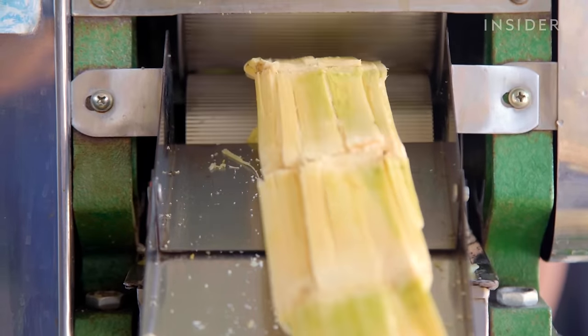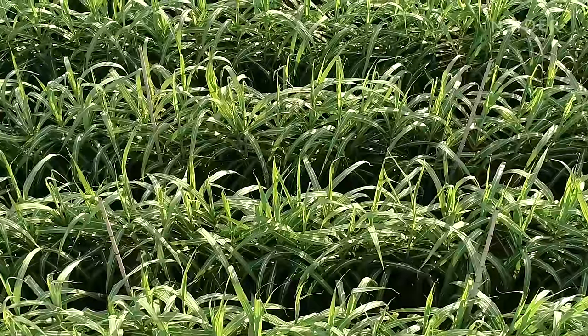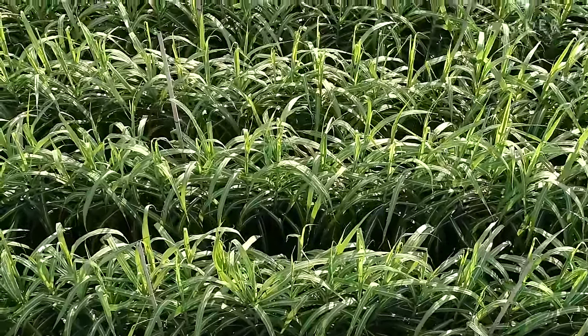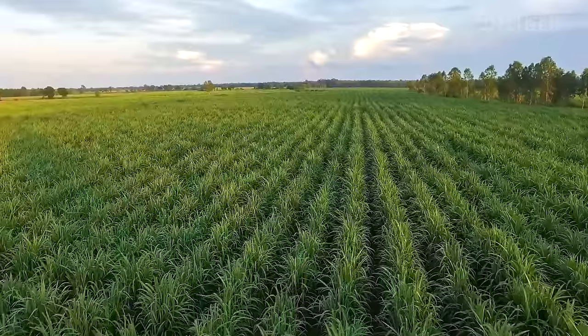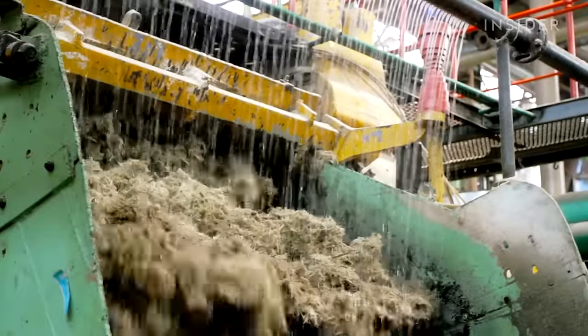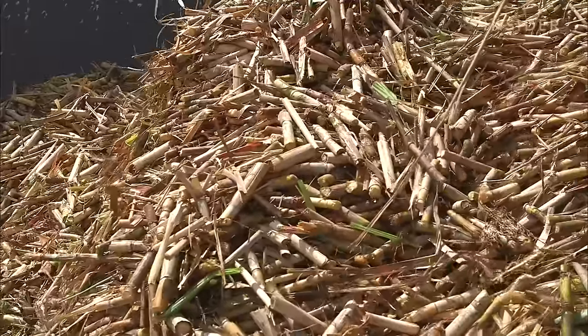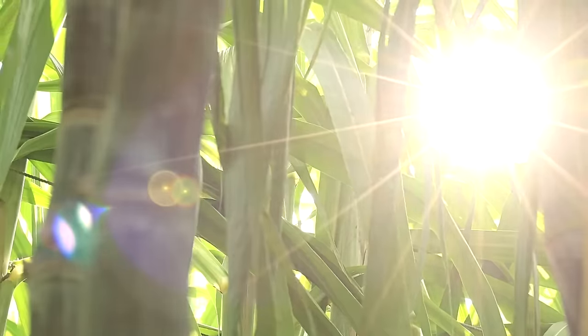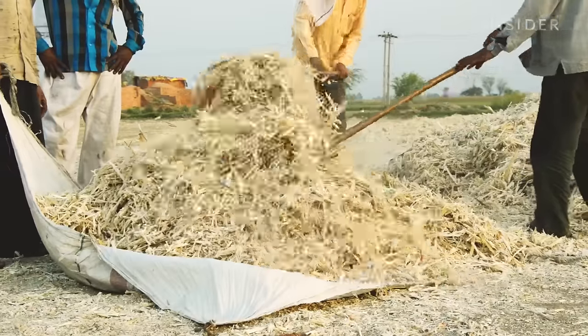Colombia is one of the world's top sugarcane producers, producing 2.3 million metric tons of sugarcane annually. Most sugarcane is farmed in giant monoculture plantations and needs excessive amounts of water to survive. According to the UN, sugarcane requires more water than any other crop to reach maturity, more than soy and maize.